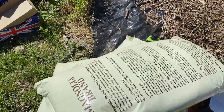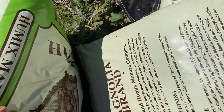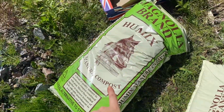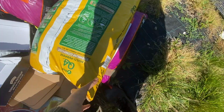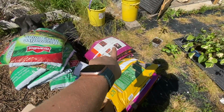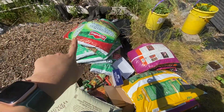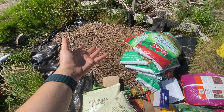I ended up buying some of these bags. Oh god, they are heavy. Hang on. And then to mix it into the soil to improve the quality. And then, if I move my bag, I bought a bag of compost just to put over the top. I had my other old compost anyway and some bark I brought over. But hopefully they'll be getting another bark delivery soon, so I'll get it for free.